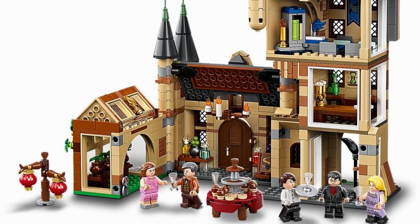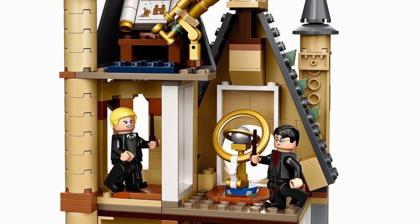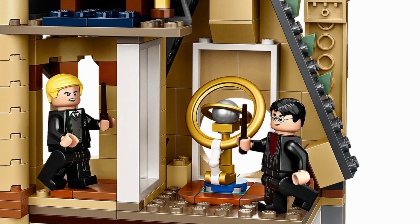I really love the amount of detail here. I love some of the builds on the interior here. Those all look really great, especially near the top. I love the little, I don't even know what you would call it. Sorry if I don't know the technical term for it, but basically the spinning globe there, like the silver ball.